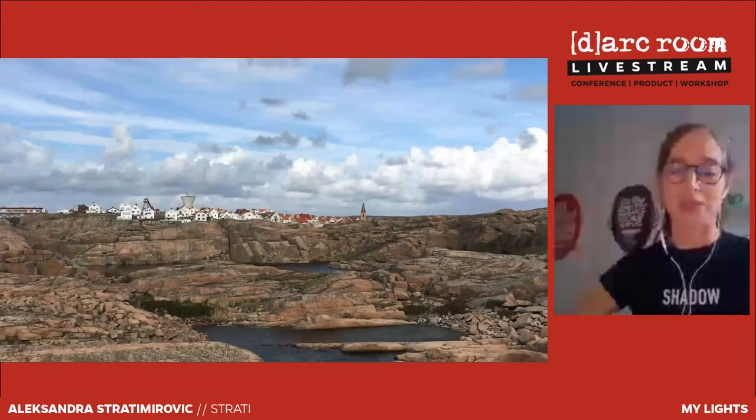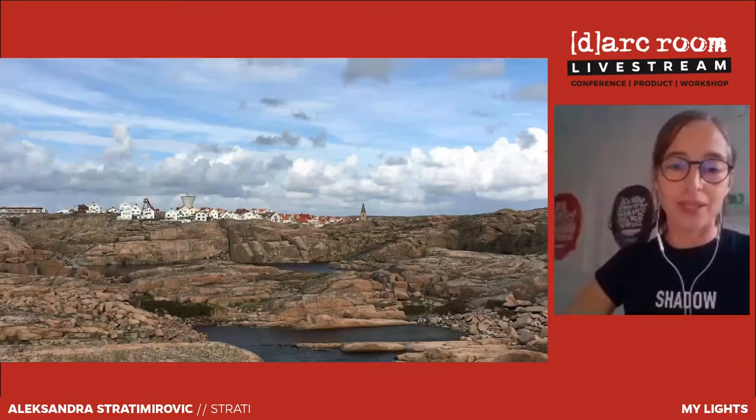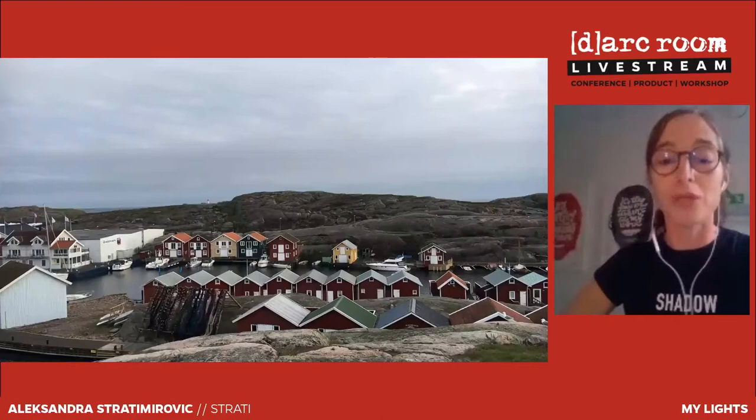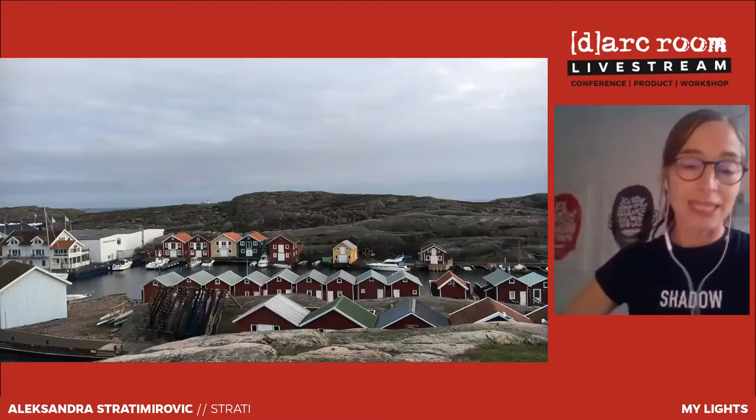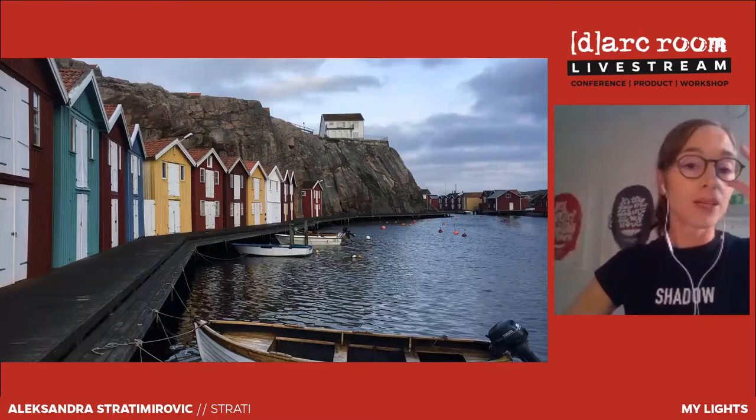Architecture: this fisherman village is situated in between those beautiful rocks. Sometimes, well, mostly hidden behind the rocks to be protected from the strong winds and the waves and the climate. It's a very picturesque place. Very famous for these fishermen huts, colorful ones that are still in use. And also it's famous for this 600 meters long wharf.